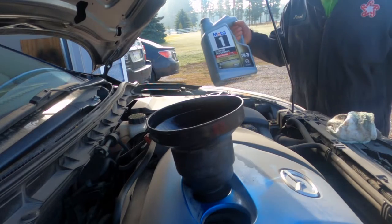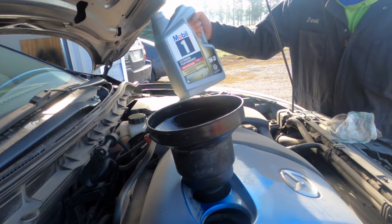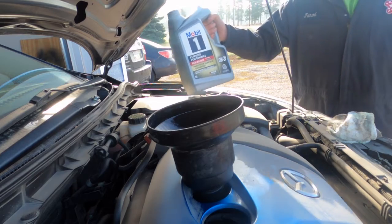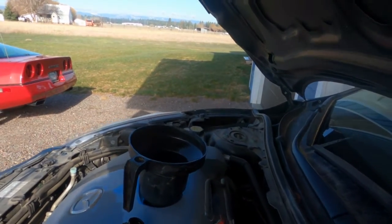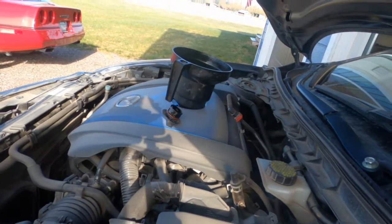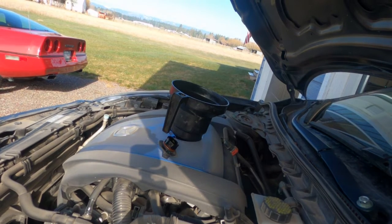So this Skyactiv takes 4 quarts of oil. He's chosen the Mobil 1 Extended Performance, high mileage. I don't know why he got high mileage. He's got less than 50,000 miles, but let's move you to the other side. Maybe you guys can see. So we'll get 4 quarts in here and give her a start.